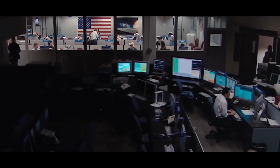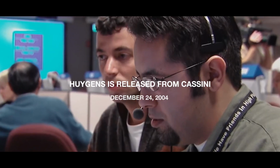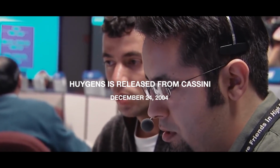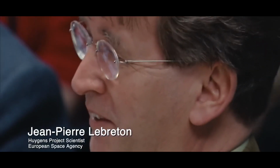And we started observations with the orbiter. And then in Christmas, we launched the Huygens probe into Titan's atmosphere. The probe team is also ready to go, so we are waiting for tomorrow. So let's go.